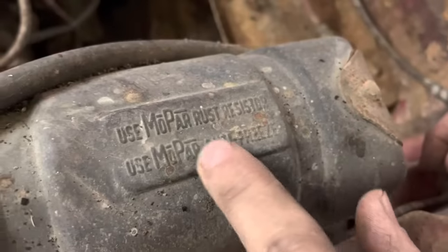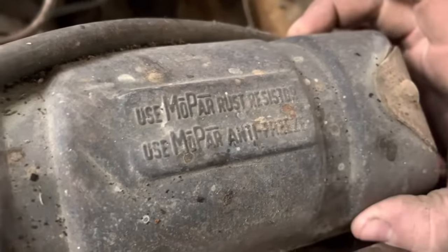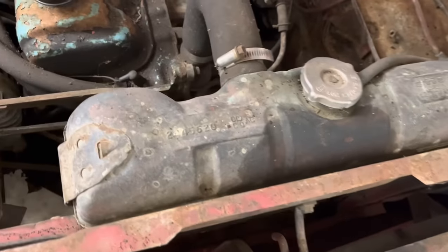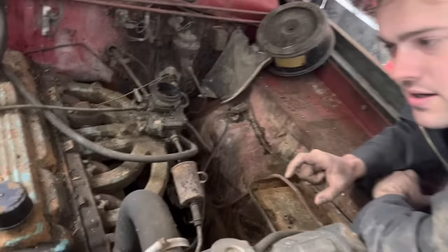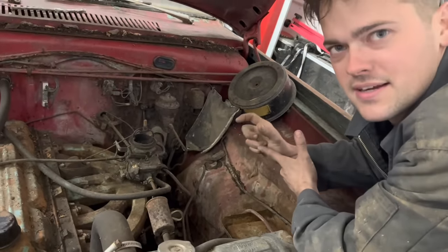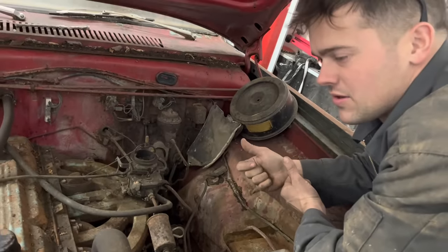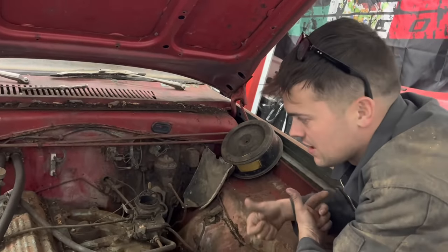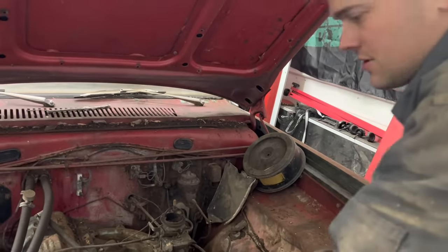This is kind of cool. Use Mopar rust resistor, use Mopar antifreeze. And see how wide the tank is? A lot of times, you old timers like me will know that the air conditioned radiator, or the station wagon with air conditioning, was like the best radiator you could get because it's usually thicker. Same thing with rear axles. The cars with the smallest engines that were heavy, like a small engine station wagon, usually had like a 410 gear, 456. I don't know what this one has, but usually that's what it was.